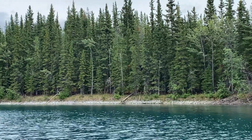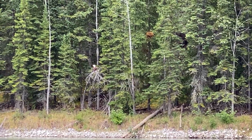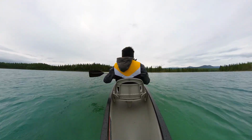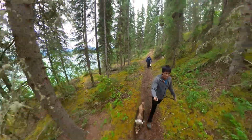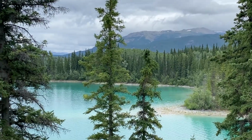You guys probably can't tell, but that white head right there is an eagle. You guys have to come check out the color of this water. It's definitely one of the bluest lakes here in BC. It looks so pretty.